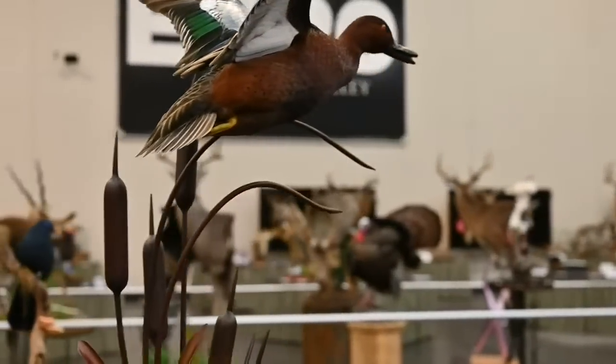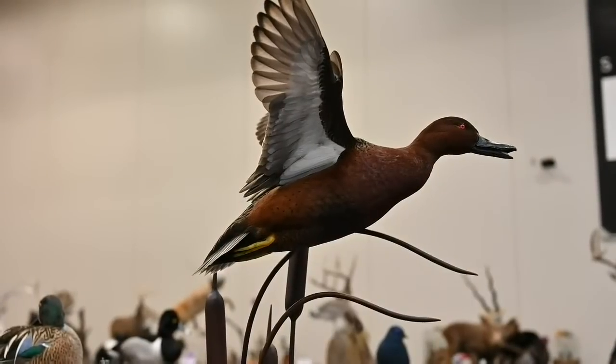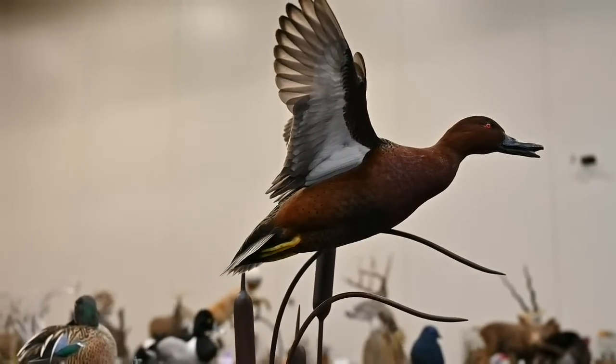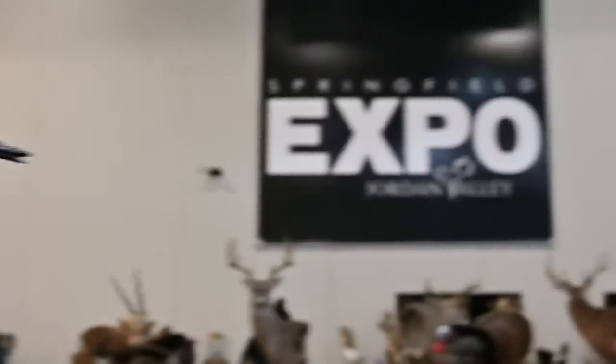She's at now, that cinnamon teal. Yeah. That's a reed guy, I think. Said he did a cinnamon teal. And that's his reeds. I thought he was a master. Not him, I don't think.